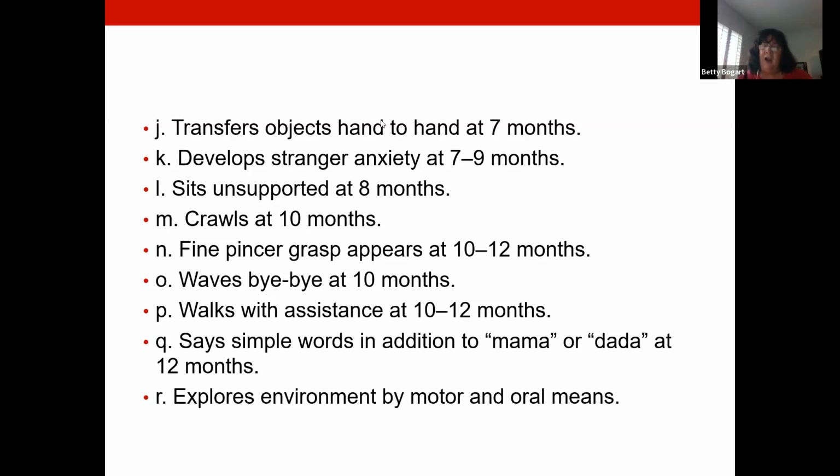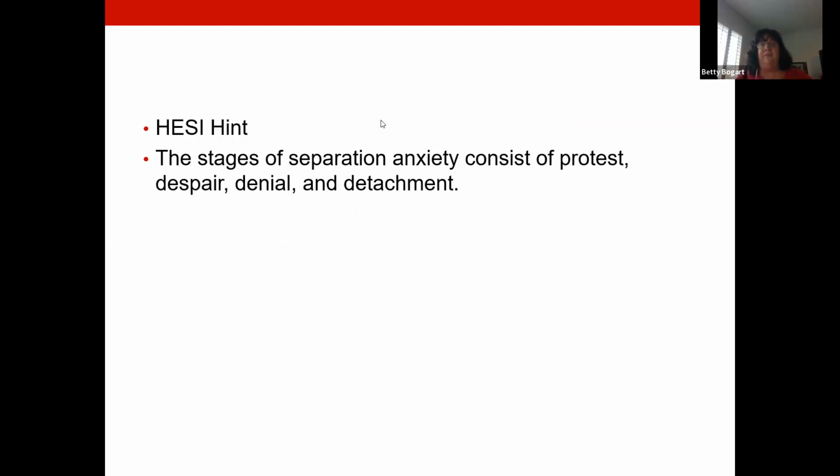And of course, are they going to say mama or dada first, right? Mommy or daddy? It's always, oh, they said daddy first. Oh, they said mommy first. And again, remember, they're exploring their environment by crawling around and putting everything in their mouth. That's why you've got to be careful. Safety, safety.